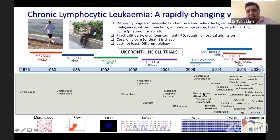But since 2010, the last decade has just seen a plethora of drugs which have come along, and now we are starting to use these molecules, or we have been using these molecules now for some time. It's a very busy number of drugs that we are able to use, and many more are coming at this moment in time.